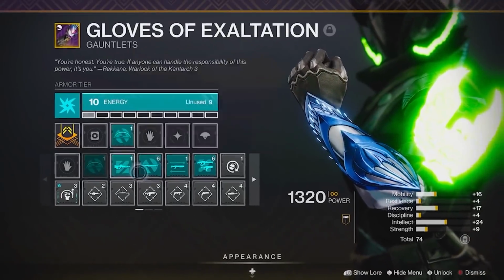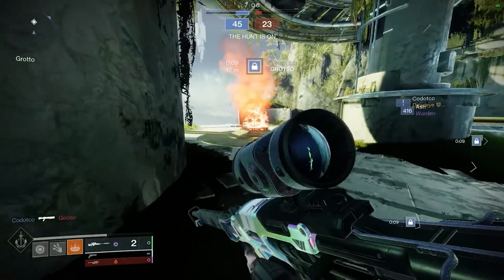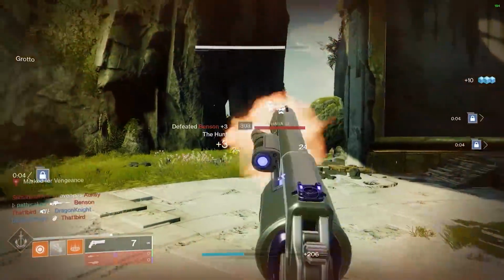With the T-Steps, you never need to reload. You can run whatever champion mods you need in PvE without missing out on the benefits that the reload mods give you. And in PvP, you can add armor mods to your gloves that you normally wouldn't be able to use because all you need to do to reload is start sprinting.